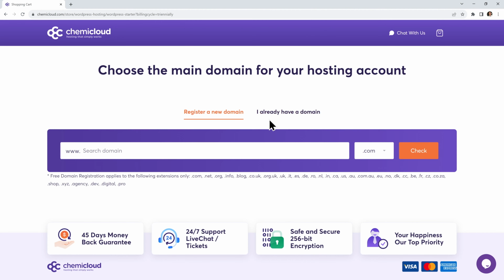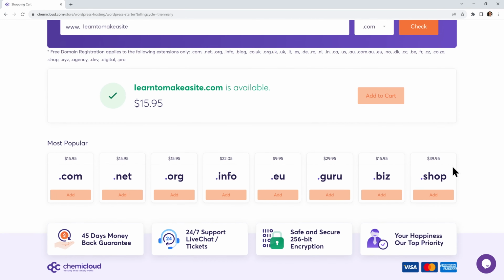Next we have 2 options. If you already have a domain name or a website that you made before, you can click I already have a domain. Then you'd write your existing site here and you can super easily move it to ChemiCloud. You can even have their team do all of the moving work for you for free. But I will want to create a completely new website, so I'll go to Register a New Domain. And I can put in my website name here. Let's call it Learn to Make a Site. And then you can choose the extension that you want. There are many options here, but usually .com is by far the best one. So let's go with .com and then click Check. It tells us that our domain name is available for registration, so we can add it to our cart.